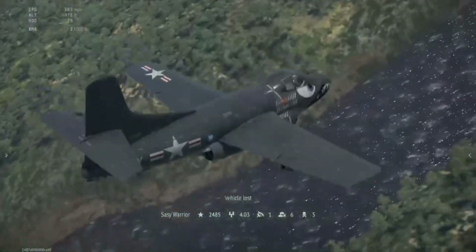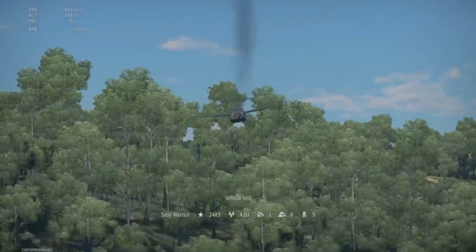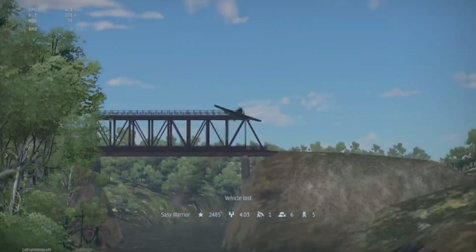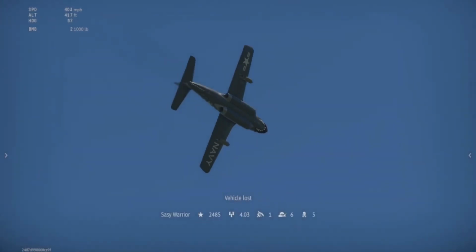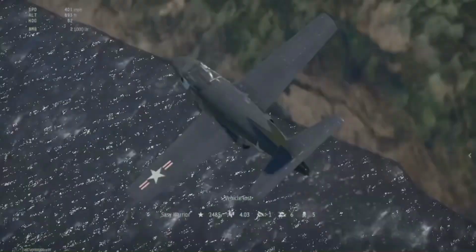This is the Douglas F3D Skyknight, later designated F-10 Skyknight, an American twin-engined, mid-wing jet fighter aircraft designed and manufactured by the Douglas Aircraft Company. The F3D saw service with the United States Navy and United States Marine Corps. Its primary mission was to locate and destroy enemy aircraft at night.